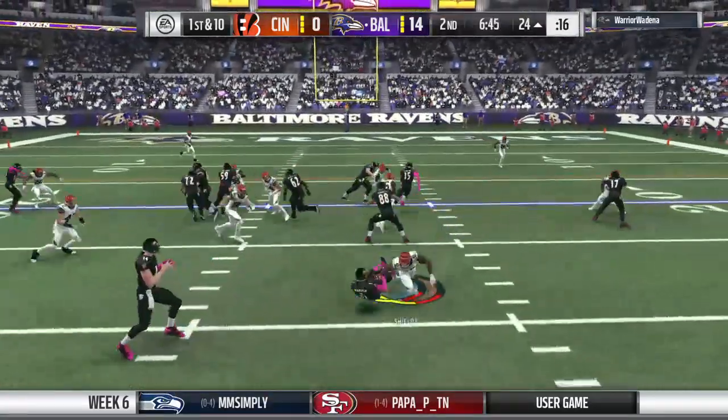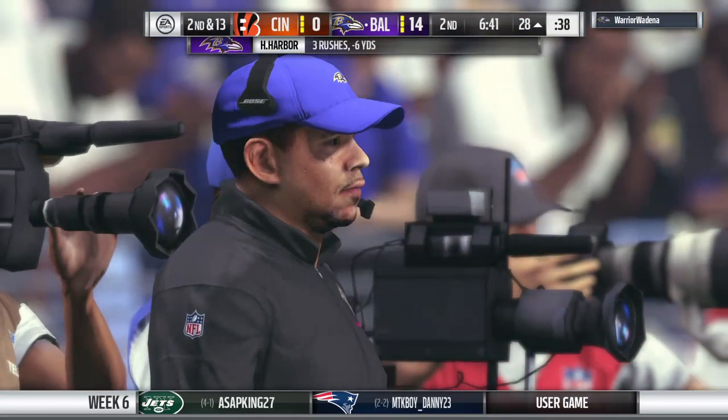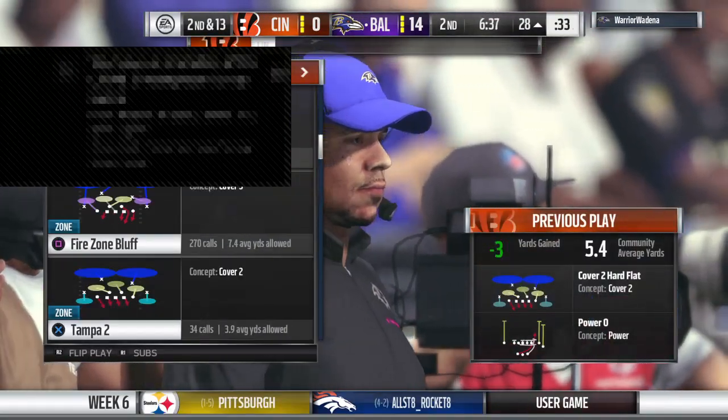2-9. They'll run it now out of the gun. And he'll lose yardage here. Going down back at the 28. A loss of a full 3 yards, and now it's second down.